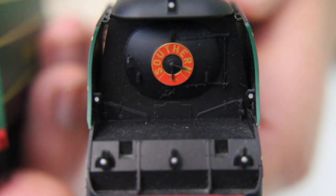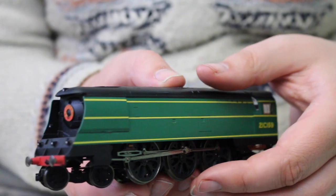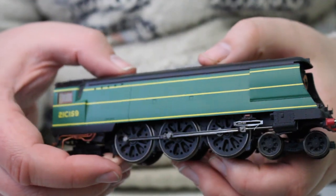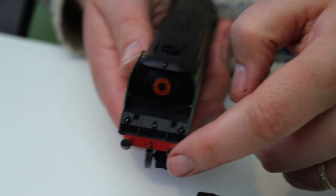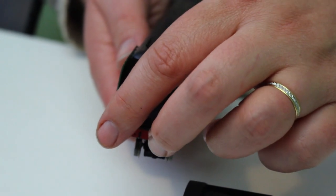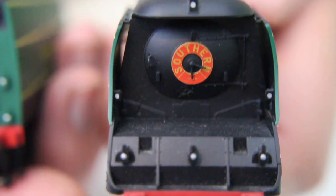Now, the front face, again, captures that very distinctive look of this class, this Spam Can, really, really nicely. So we can see there we've got the slightly oval shaped smoke box door, and then we've got the smoke deflectors there either side. The buffers are sprung, and they're quite a tight spring in there, so it's actually quite a pleasing feel, if that makes sense to you. They do feel like they mean business.